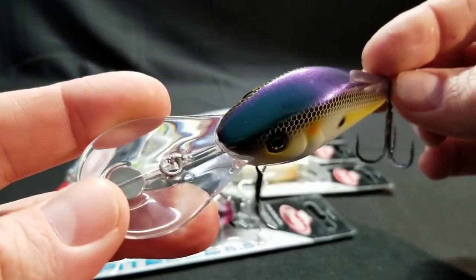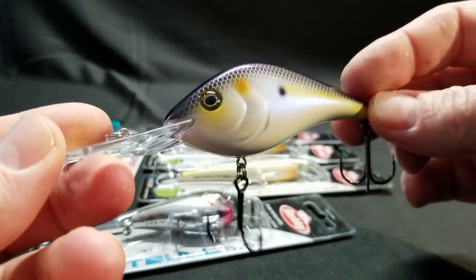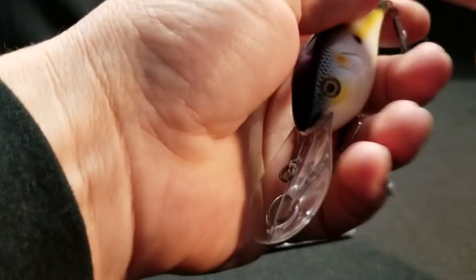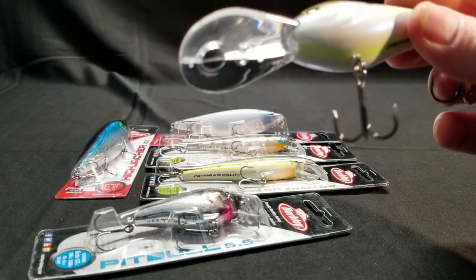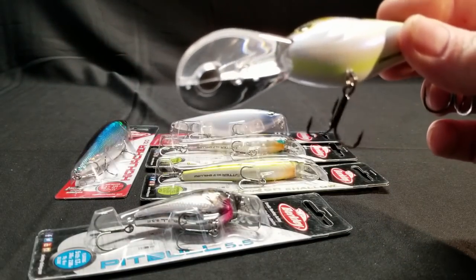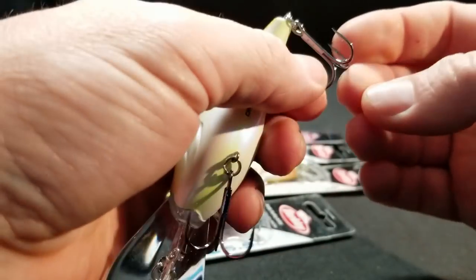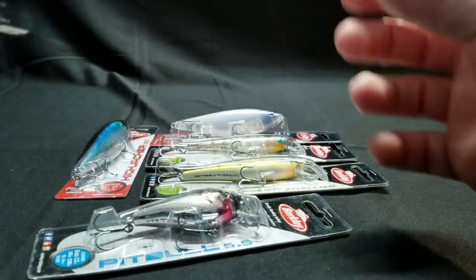Something I want to do more of when the summer hits and it gets really hot and the fish go down deep. And you can see this thing has a really beautiful paint job on it. Got a little rattle inside. And they use their own hooks. What are they called? Berkley Fusion hooks. And they're really good hooks. So these babies are sharp as can be. They'll stick you, no problem.